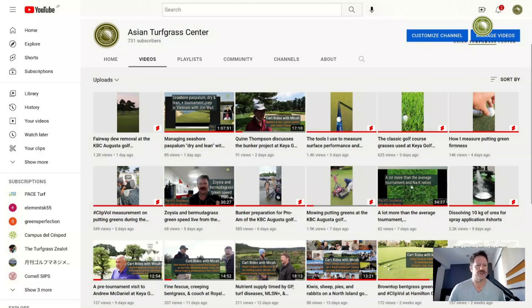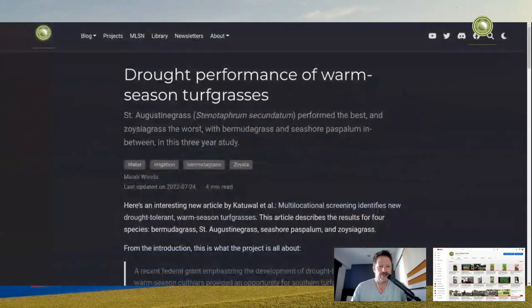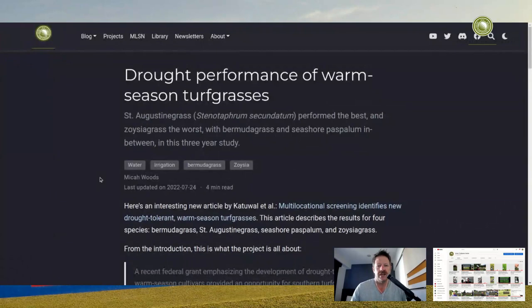I'll get to show the results soon, but as Joe Galati would say, that was a little bit of a technical problem, but I am back, and I am going to share my screen, and I want to share the blog post that I'm giving the double cut treatment. The one that's getting the double cut treatment today is about drought performance of warm season turf grasses.